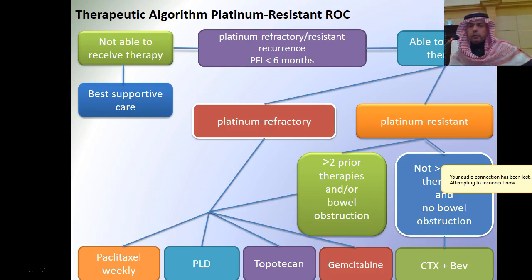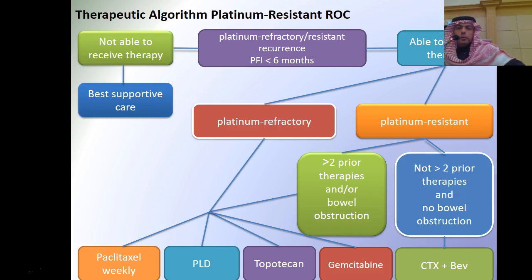And this is again to summarize the platinum resistant. We decide whether this patient can take chemotherapy or not. If not, then supportive care. If she is for chemotherapy, then choose a single agent. Adding Bevacizumab is a good option for this group.